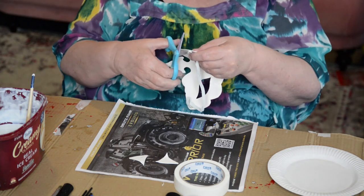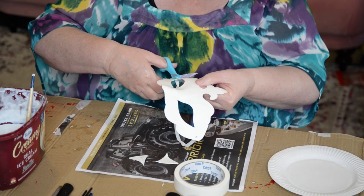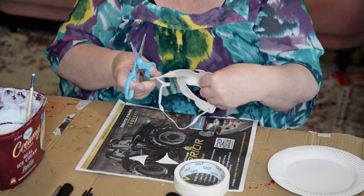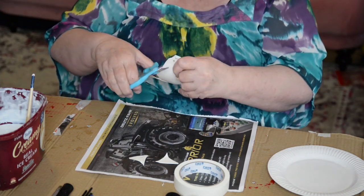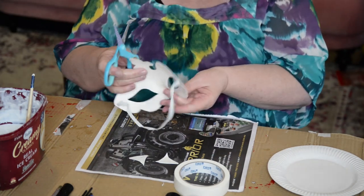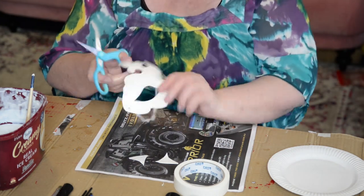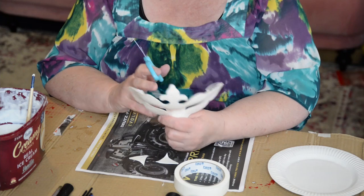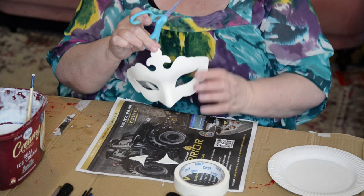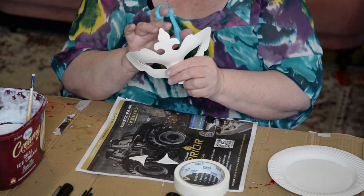Yeah, so I'm pretty happy with that. And just smooth it out. There. Right. I'm still tossing up about this part here, but I think I'll leave it on there for now. Similarly, if you've got one of the more round ones, you could cut scallops into it if you wanted to, or you could just get a little piece of really thin cardboard and stick it onto there.